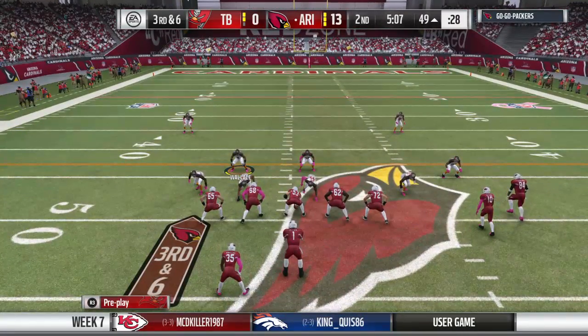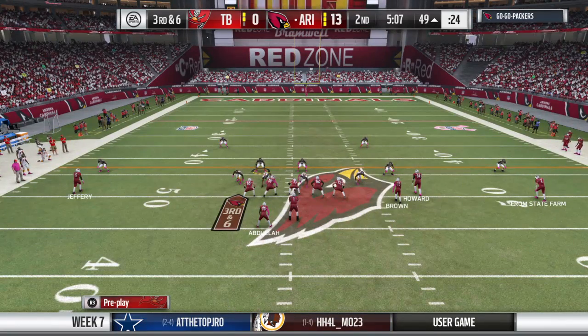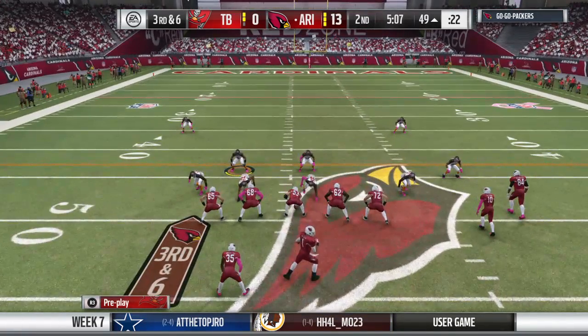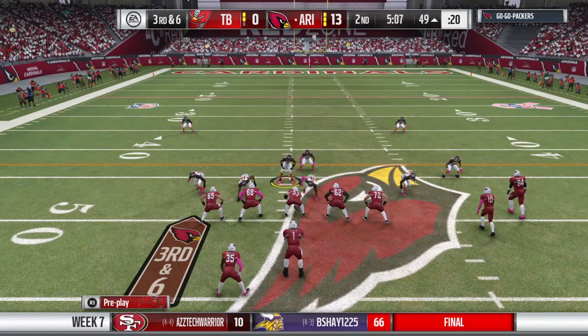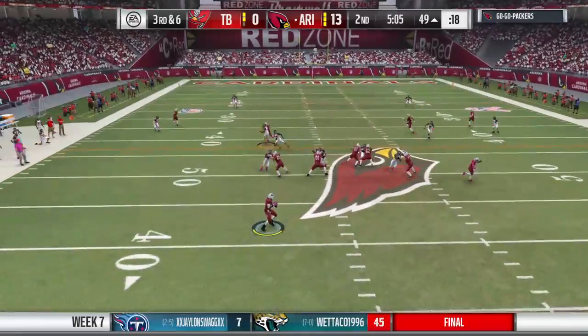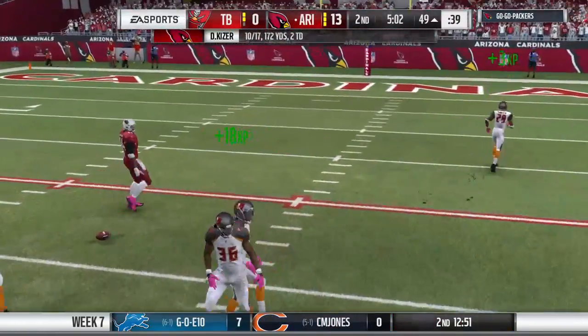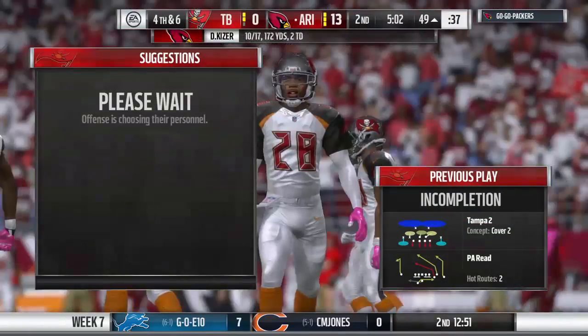Defense thinking pass. They've got the nickel set out on 3rd and 6. Detroit! Detroit! Over! On play action, they'll throw. Incomplete. The contact made the ball roam free and brings up 4th down.